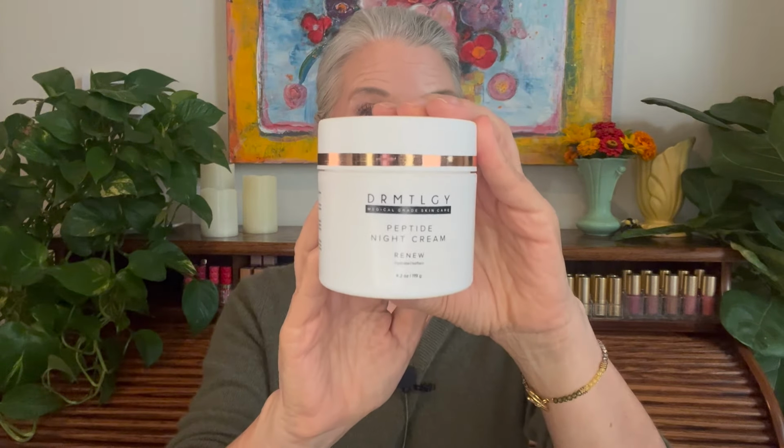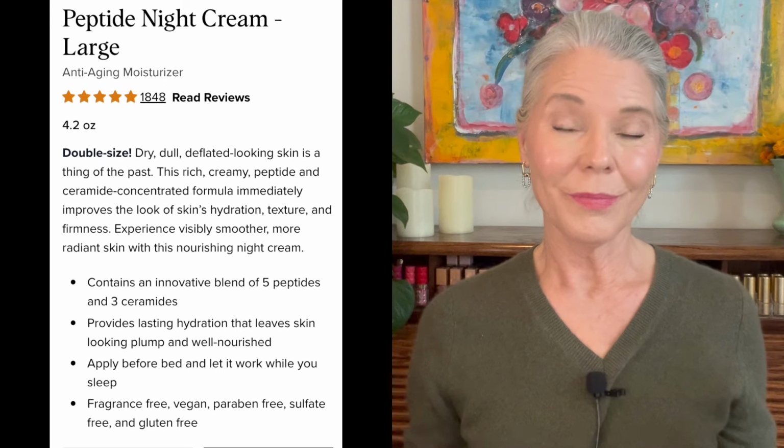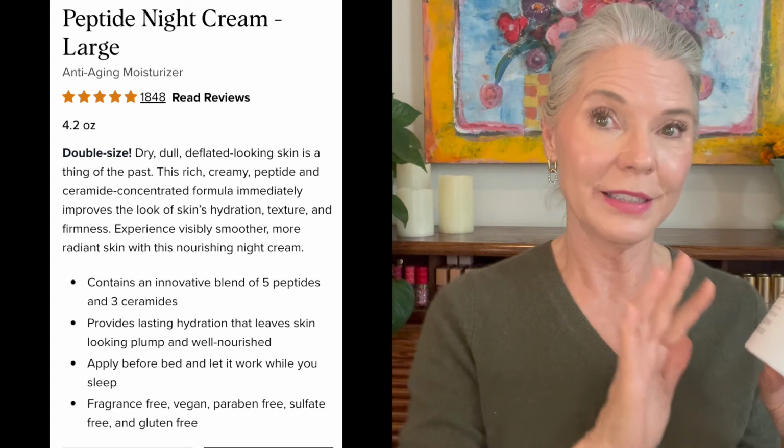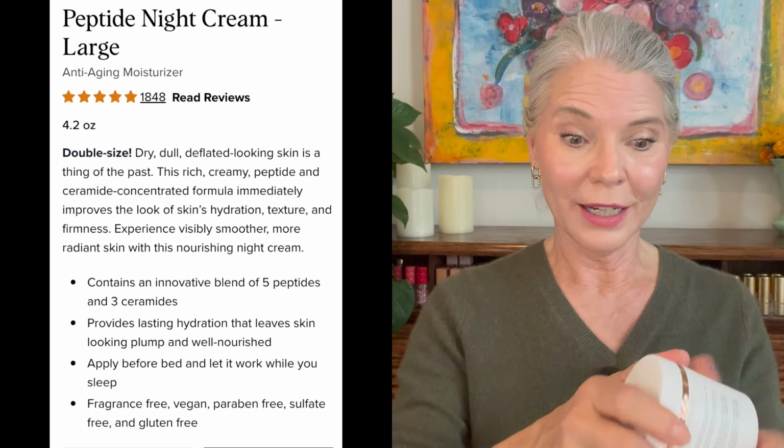However, as we're getting deeper into autumn and my skin is getting drier and drier, I am back to using my Dermatology Peptide Night Cream as a day cream. This is such a versatile product. I use it as a night cream in the summer months and as a day cream in the winter months. I just got a brand new jar. You know, this is very rich, hydrating, and emollient, yet it is also very lightweight and it absorbs beautifully into the skin without leaving a greasy feeling. So this works beautifully under makeup.